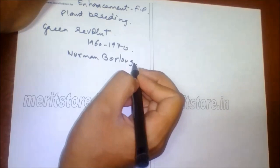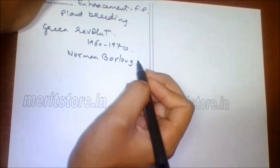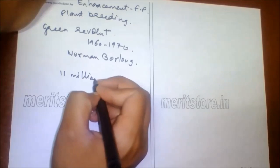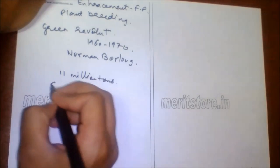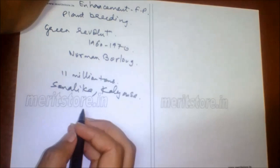So he won a Nobel Prize for this. The International Center of Wheat and Maize Improvement, which is in Mexico, developed semi-dwarf varieties. So wheat production increased to 11 million tons with semi-dwarf varieties like Sonalika and Kalyan Sona. These are examples of wheat.